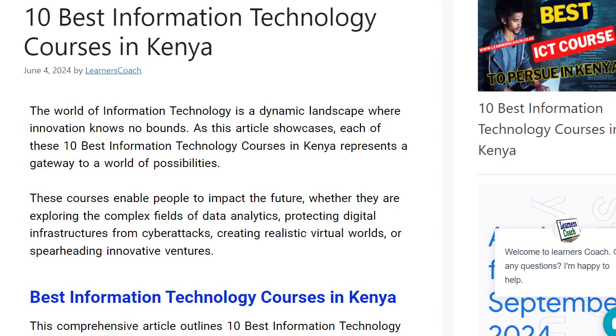We are going to look at some of the best information technology courses found here in Kenya. When we talk about information technology, this is a very dynamic field that requires a lot of things to be understood, right? When we talk about IT, we need to factor in the different dimensions, or what we refer to as paradigms, within this particular field. Because you can have interest in data analysis, in software development, or in computer networking. So we are here to understand what the best information technology courses are that you can pursue here in Kenya.